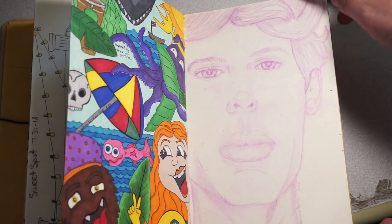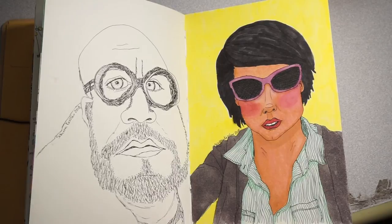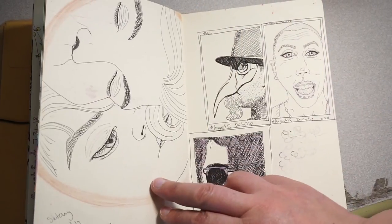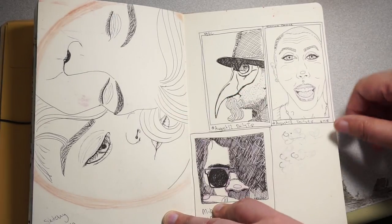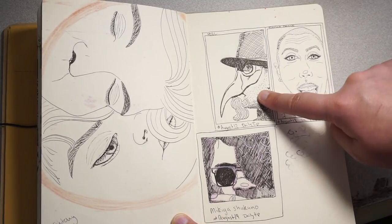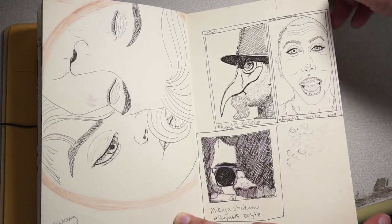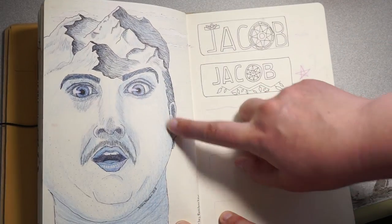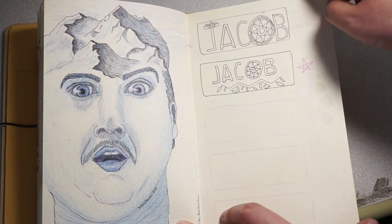Then we have this portrait in pencil, Cola Race. More portraits. I never really liked this one, but I didn't like the photo either, but it was a sketchy challenge, portrait daily challenge. I really like how this guy turned out with this mask and just in the black pen. This was a challenge to combine two pictures, so I combined mountains and this guy's face.